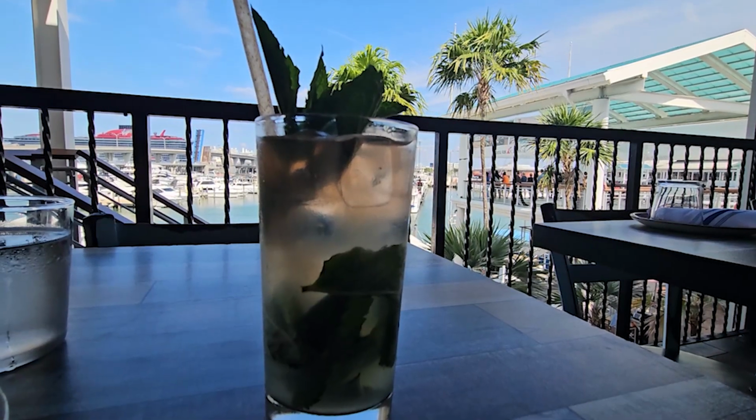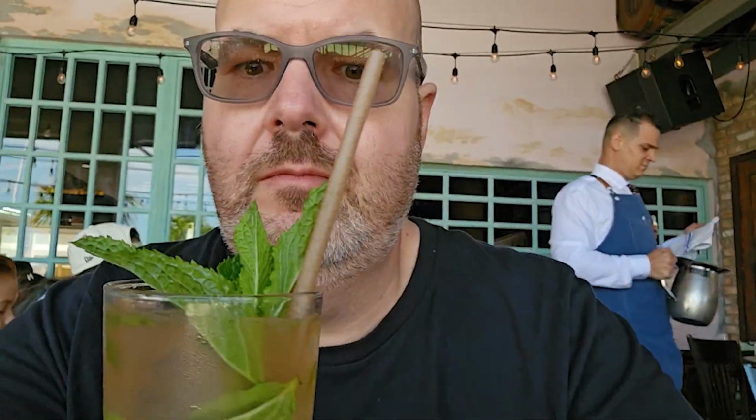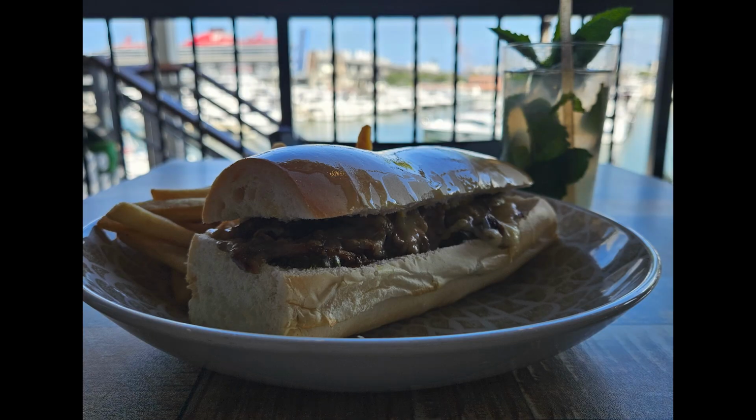I did stumble upon a nice little Cuban restaurant where I was able to sit outside and enjoy the breeze of the ocean. I ordered a mojito. I also got a Cuban sandwich that came with fries. Altogether, that came to over $40.